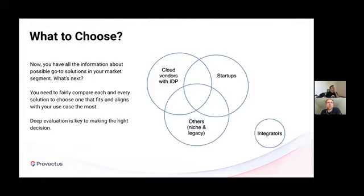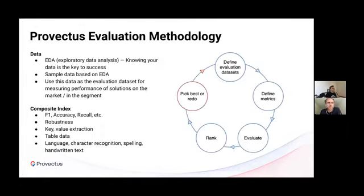Basically, how would you move from a high-level Gartner-style comparison to a real metrics-based evaluation that compares apples to apples? How would you make a decision between build versus buy versus customize, when you buy components and then integrate and customize them for your use case? As a reminder, we have cloud vendors, independent startups, and niche and legacy vendors, as well as system integrators.